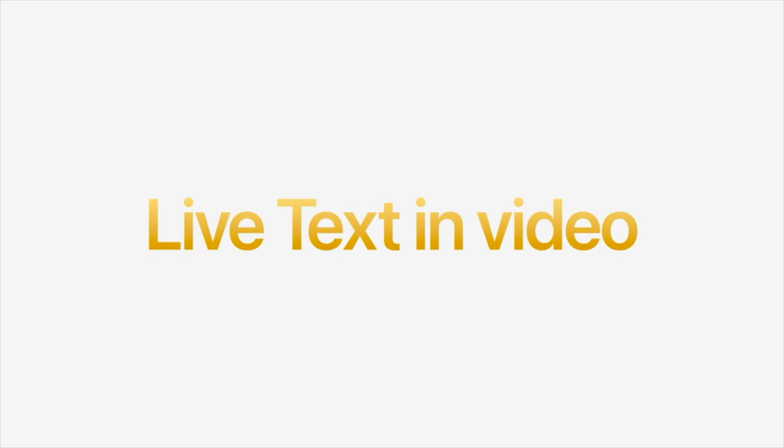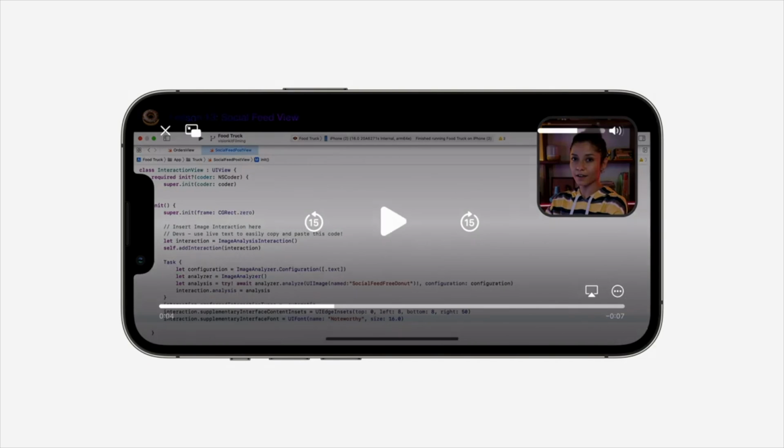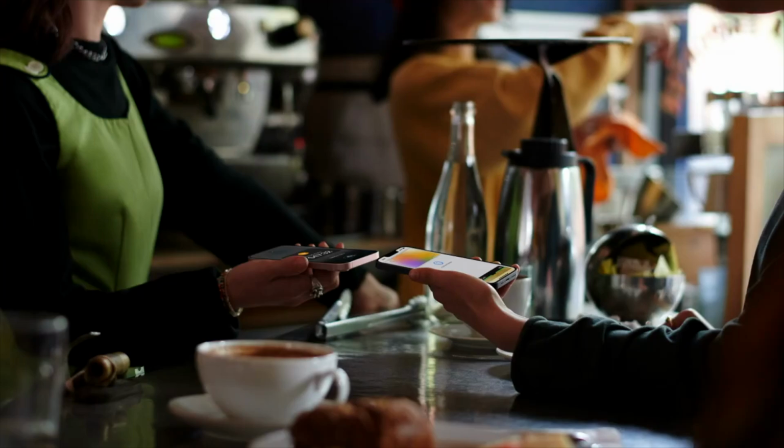Live text is also now coming to video in iOS 16, so you're going to be able to actually select text in a video you recorded, and then you'll have certain actions that you can do when you select that live text, which is great. Apple is improving certain software features and just making them better, which is great. Apple's been doing that for a lot of years now, and we're seeing more of that with iOS 16. And of course, there was new features with Apple Pay and the Wallet app.